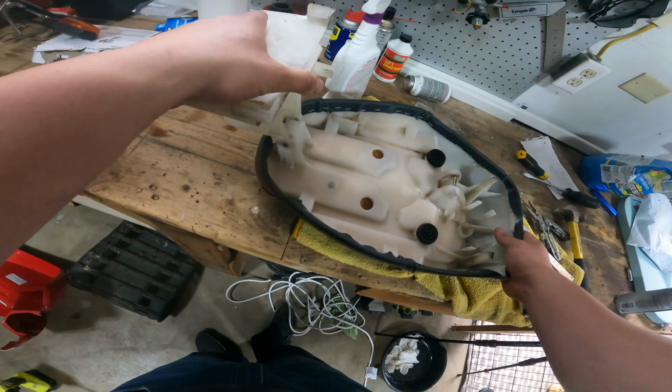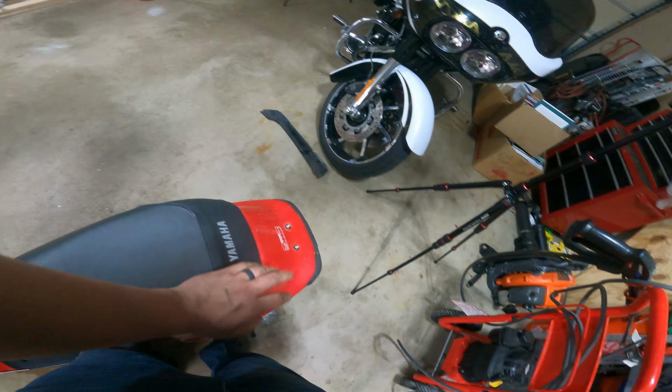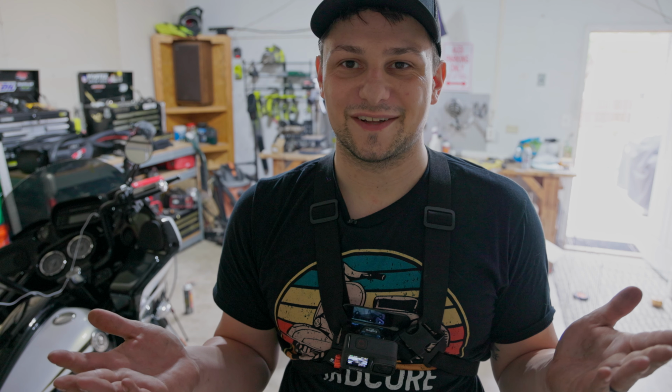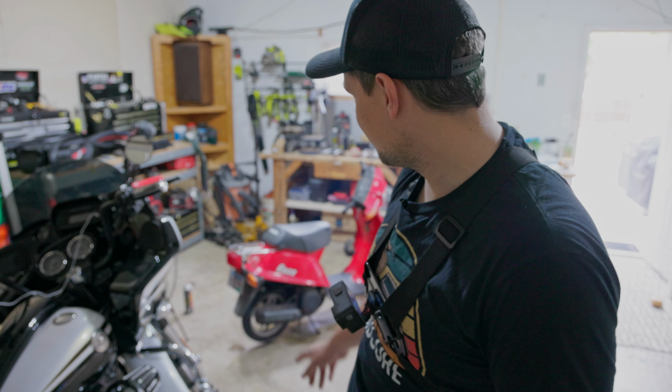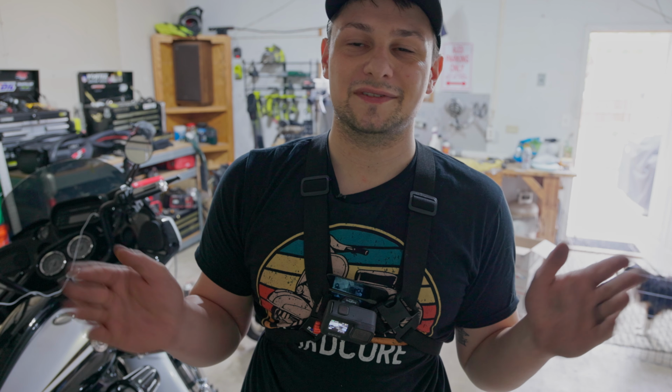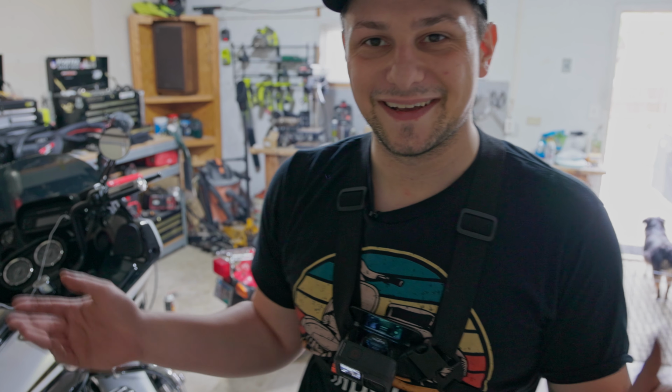Would you look at it? Wow, look at how much better this thing looks. It looks so much better. It is a completely different scooter, and it was so much fun to do because it was easy. There wasn't that much going on, and honestly, the seat was the hardest part for me. I think it's time we take this thing out for a cruise. I want to ride this thing. I've never ridden a two-stroke scooter. I don't think it's going to be very fast, but it'll be fun.